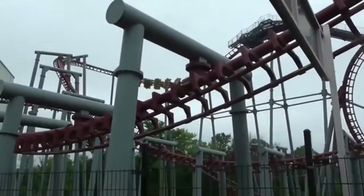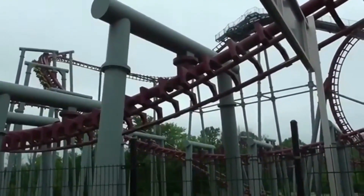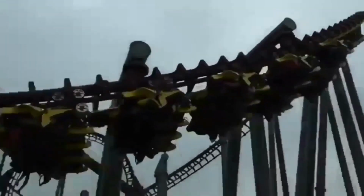The top 10 most painful rides that we have ridden. Starting at number 10, we're going to go with Firehawk at Kings Island. Now, we've ridden 3 of these coasters that are in North America. This one, Nighthawk at Carowinds, and Batwing at Six Flags America.